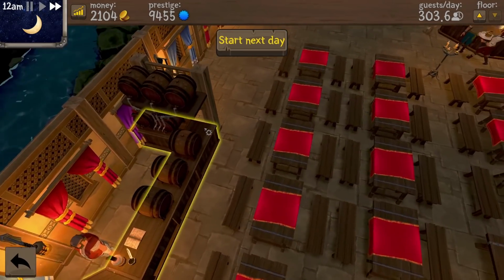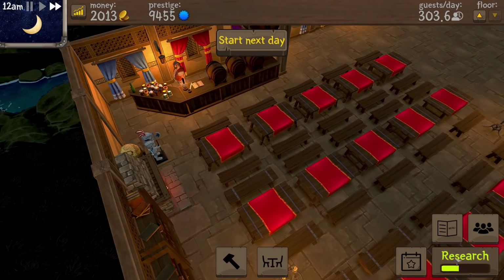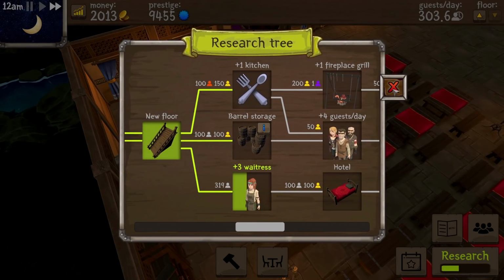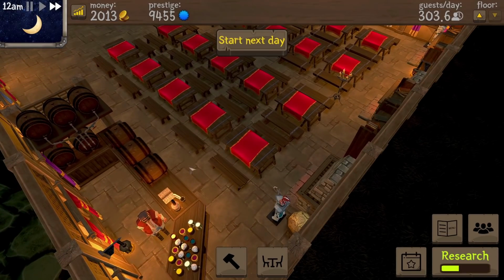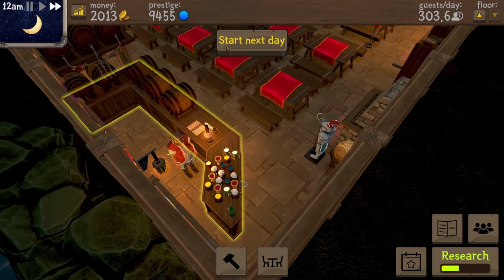Swivel that round. Oh, there's a load of drink on the bar. There is a load of drink on the bar. We need to get that next bit of research done. We need those extra 3 waitresses just to make sure that we're not wasting all our money on just this drink being left at the end of the night.